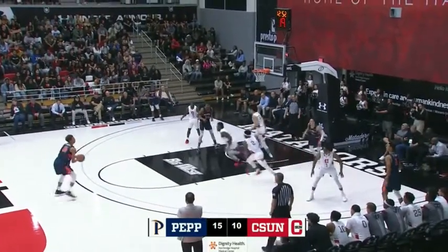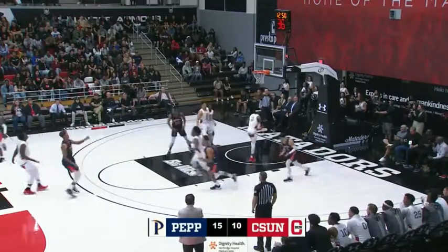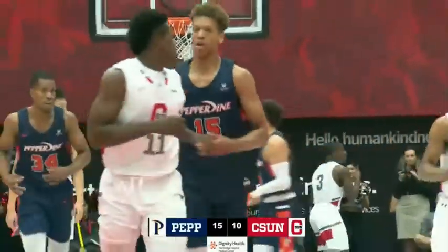Ross right side. How good is he? Top of the circle. Edwards, wide open three. Yes. What's happening is on that switch, the Matadors are not getting back to Edwards.